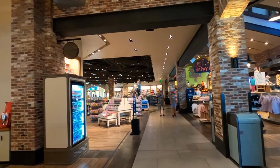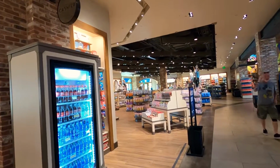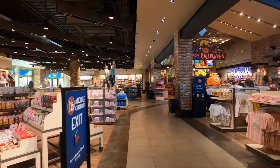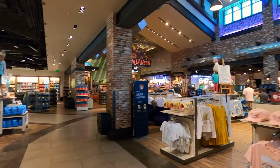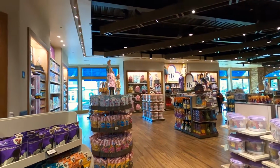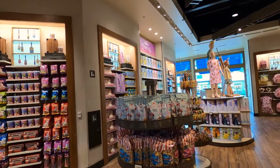There are a few registers in here. They always have the cool drinks somewhere for you, so we've got some sodas and some waters. You do have snacks. But you're going to notice that everything is pretty much spread out throughout the entire store. You're going to have the little tote bags, the shirts, the toys, the mugs, and there isn't really a rhyme or reason where it's located.